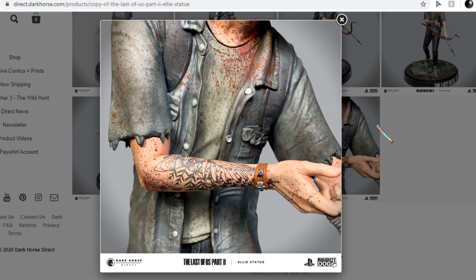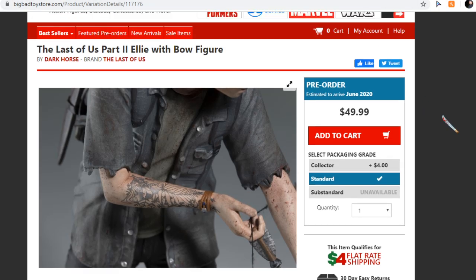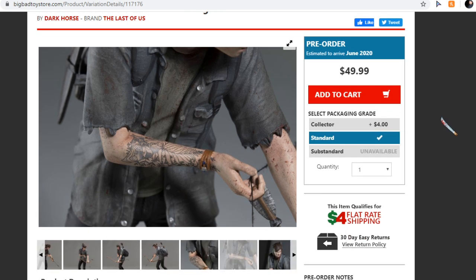It doesn't make any sense that they would make two statues that are almost identical, but do them completely different. It doesn't make any sense at all. What makes sense is that they would use the same sculpt, so they're reusing the tooling, but they shrink it down, however that works, because I know NECA is known for that. They make things bigger, and then they shrink them down.